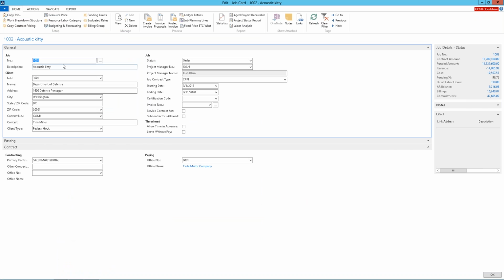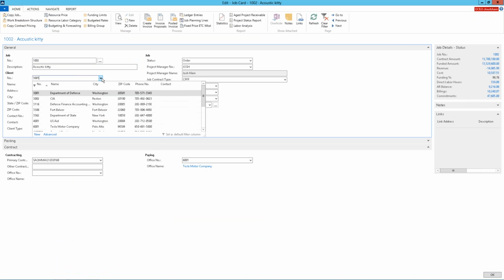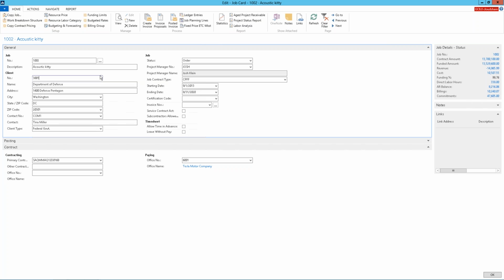What you're seeing here is a job setup card: my internal job number, description of the work, who is the client we're doing the work for. By the time you see this little caret down, it means that you're looking into a list. So I don't need to remember that Department of Defense is customer number 3001, because when I look into this list, customer name, the phone, or main contact, I can search by any one of these. So I don't always remember customer and vendor numbers, but I do know the name of the client. So I don't need to remember those type of things. Once I select it, it's going to fill in all the relevant fields.